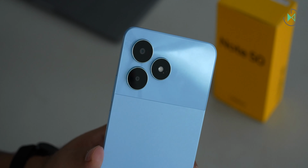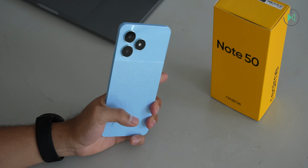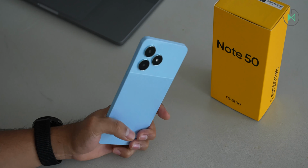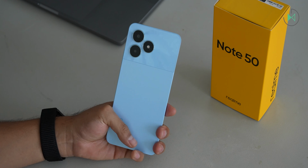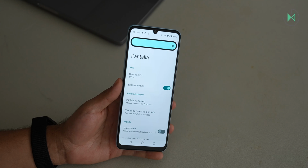The design is nice, especially if you want a look like you have an iPhone. The truth of the matter is that it looks a lot like the iPhone, obviously at a very quick glance. If you look closely, you'll immediately notice that it's not an iPhone. But the design could be one of the attractive points.